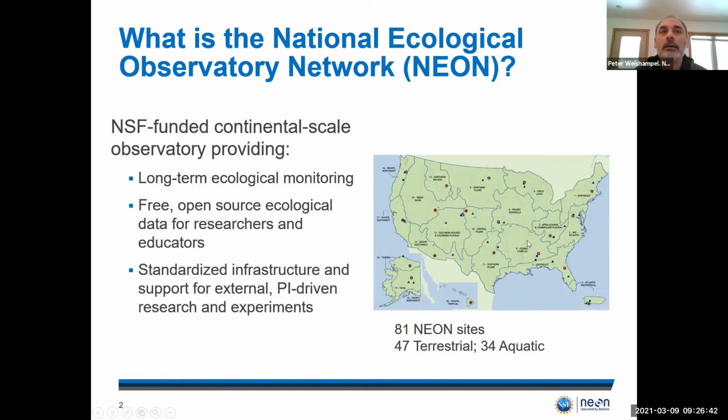NEON makes the data we collect free, open-source data that we publish on an online data portal. The National Science Foundation's goal here is to provide researchers and educators with data to really begin to understand large-scale and long-term ecological trends and promote understanding of those trends.